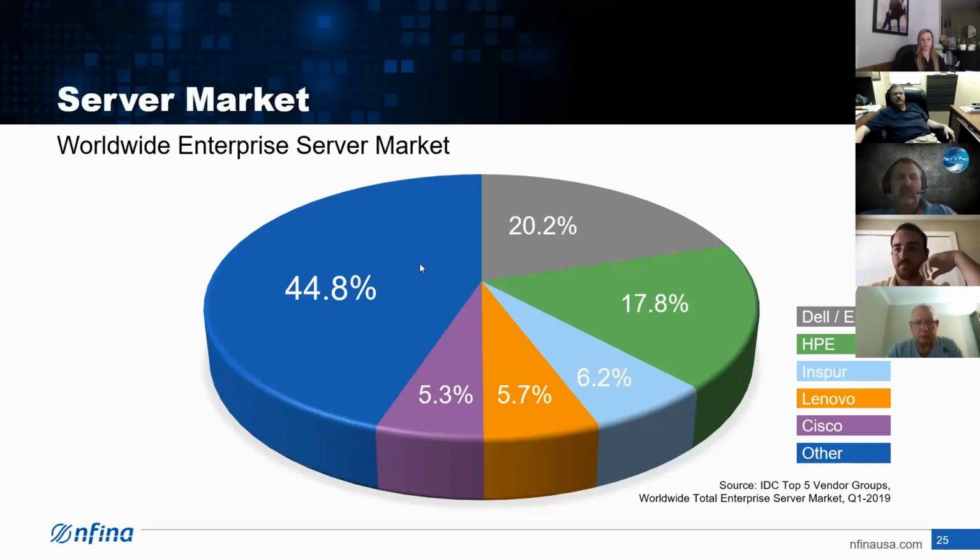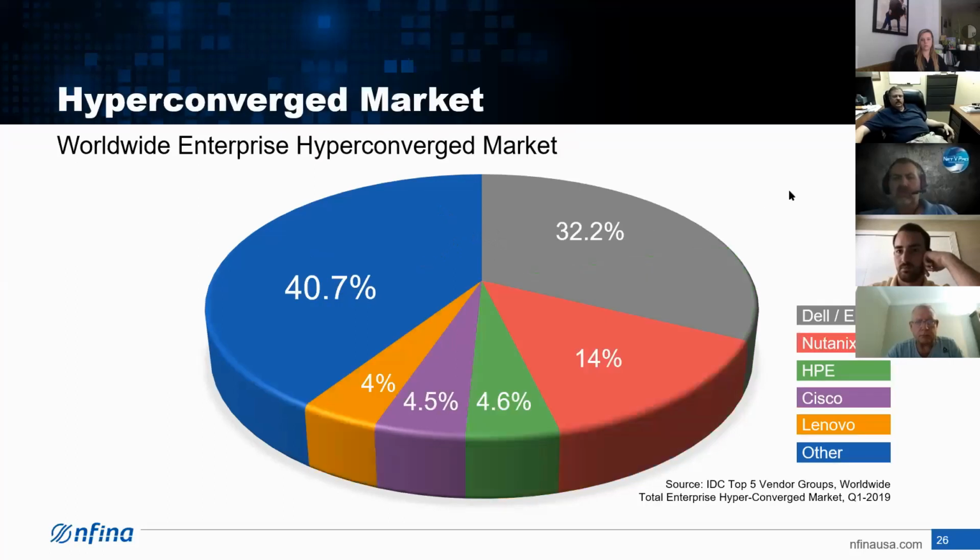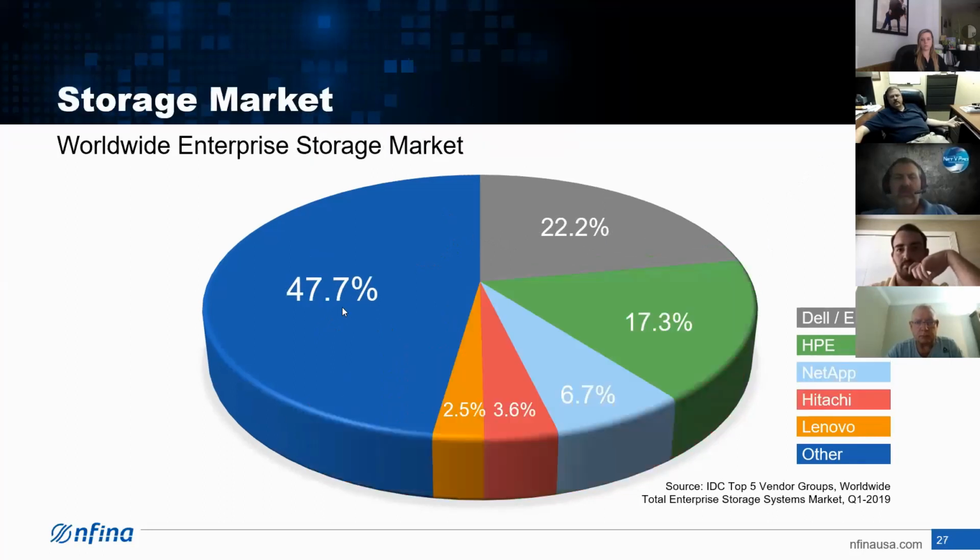I'll give you the cliff notes. Gartner's written a couple of white papers on why this disruption is happening. The same exact thing is happening in the hyperconverged space and in the storage market. Smaller vendors are quicker and more responsive. Hardware is quickly becoming a commodity item. So why should anybody pay more than they have to, especially if they're getting fantastic support?